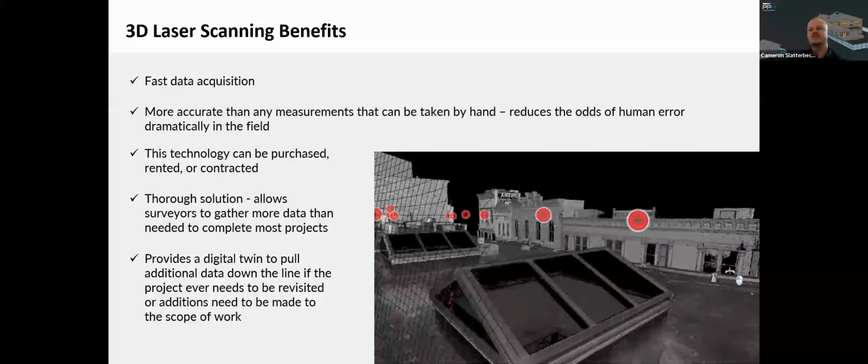Even though it may be difficult to transition, making that change to laser scanning as a survey method provides you with several things here. So fast data acquisition for sure. It's more accurate than any measurements that can be taken by hand, and it reduces the odds of human error dramatically in the field. This technology can be purchased, rented, or contracted, so there's options there. Provides a thorough solution. It allows surveyors to gather more data than needed to complete most projects. And then maybe even most importantly, provides a digital twin to pull additional data down the line if that project ever needs to be revisited for any reason or additions need to be made to the scope of the work, you'll probably have that data on file.